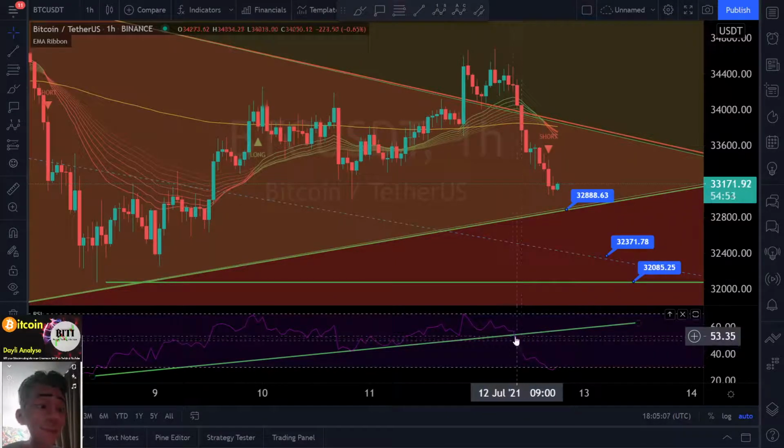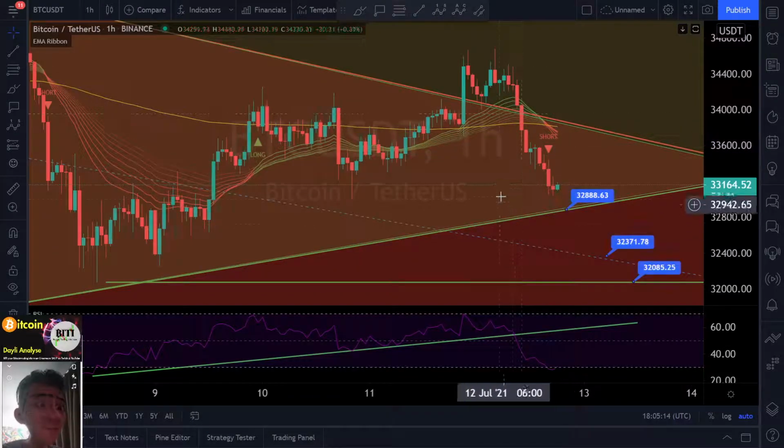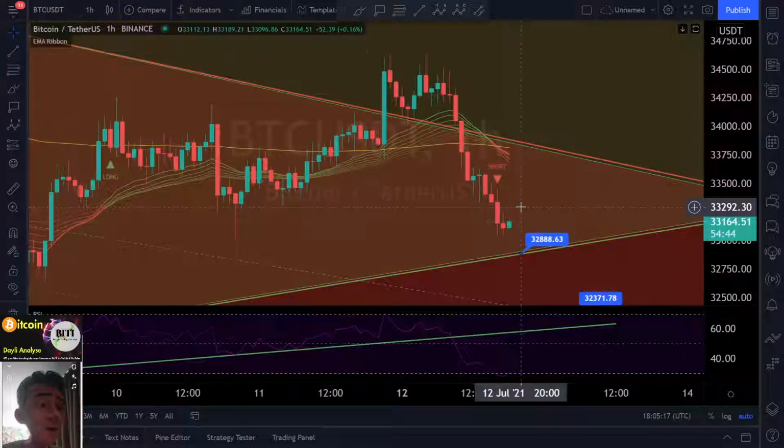It's very important for the RSI, and I'm out of the trade. And so I think, guys, I hope you are not in a great loss here. You are out of the trade, and everything is fine, guys. Now, let's zoom in a little bit.